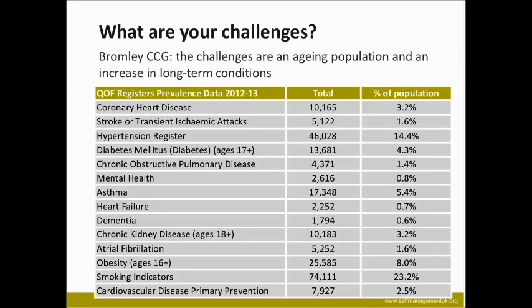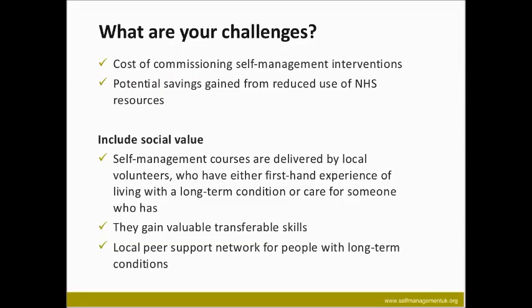For this particular CCG, it's very much about a growing ageing population, and therefore a consequent increase in people with long-term conditions. And as you can see there, they've got quite significant percentages of people with long-term health conditions that need to be addressed. And I think that the next thing, and this is where hopefully our model can come into play, because we can adapt it for each individual CCG, is actually to highlight what the costs are of commissioning these particular types of interventions and the consequent savings from that.